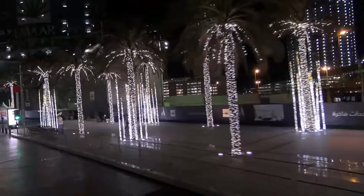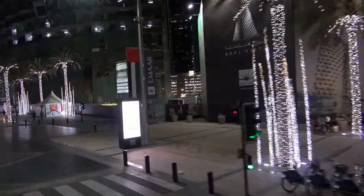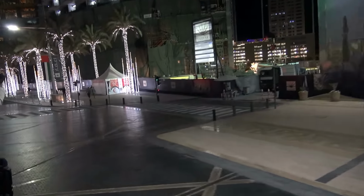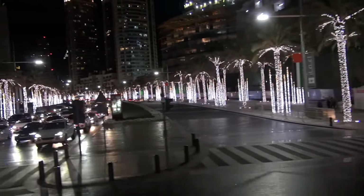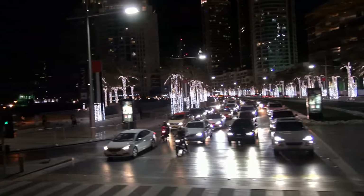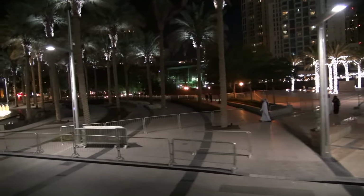Get your cameras ready. Now the Burj Khalifa is standing at a height of 828 meters on the left hand side. It is standing at the height of 828 meters, 830 meters to the spire. Burj Khalifa was constructed at a cost of $1.5 billion.